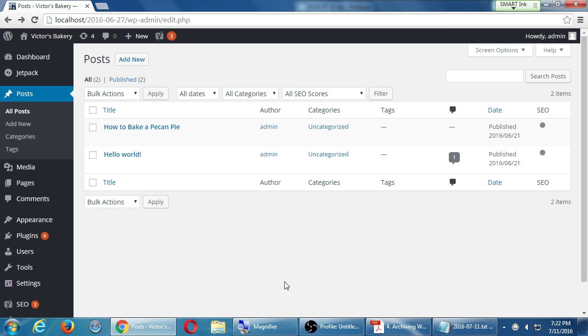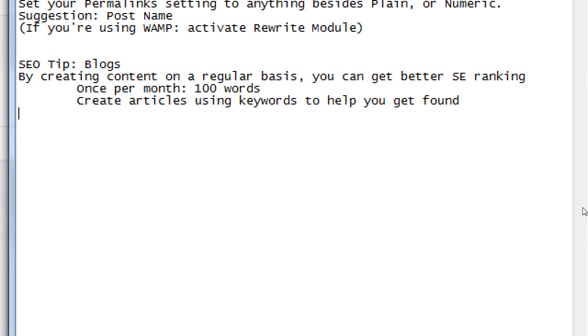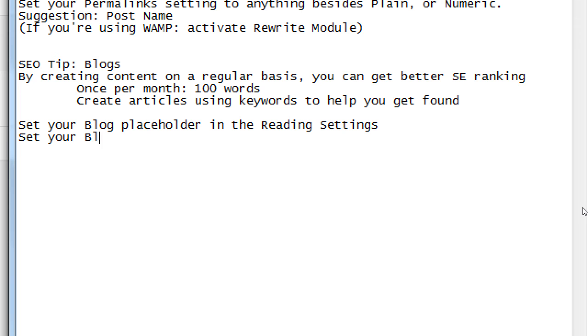We need an article, we need it on the menu, and we need to set it in the settings. We need to do all those three things. So we'll do one first here. I'll write them down here. Set your blog placeholder in the reading settings. Set your blog placeholder in the menu of the site, and then write articles. We can easily write articles, but if we don't do those two others, they might not be found. Just like that pecan pie article is there, but no one can see it. I think this will be the best order.